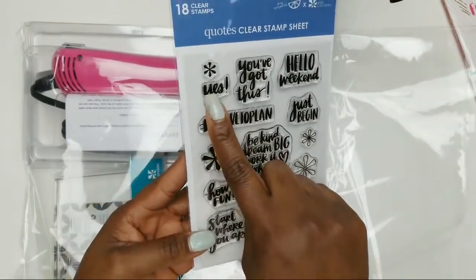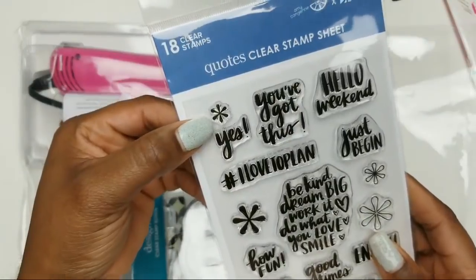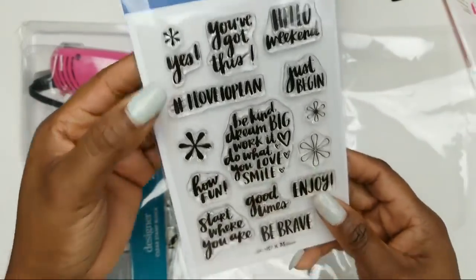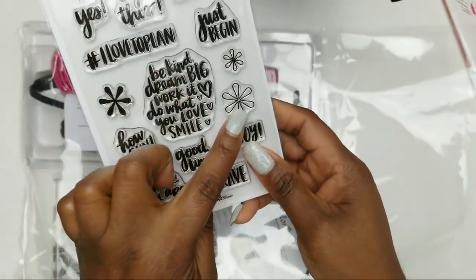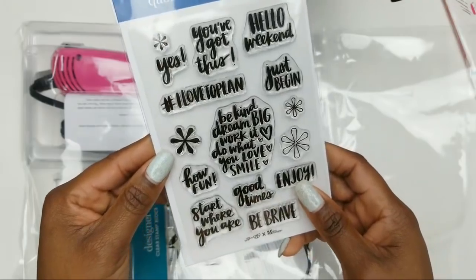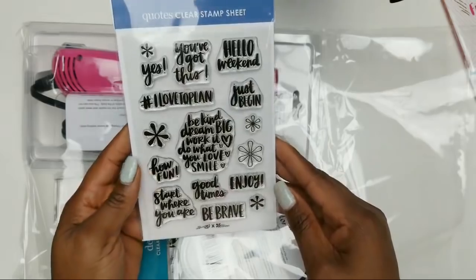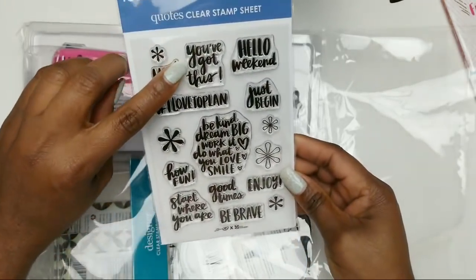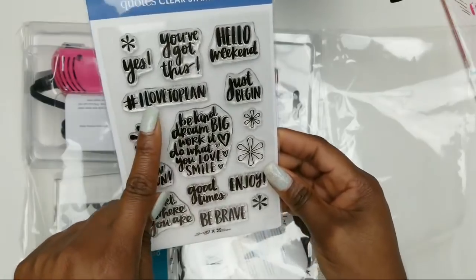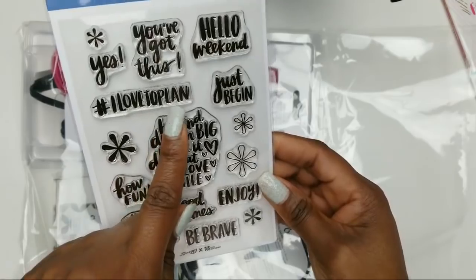Yes, y'all, let me just tell you that we now have an asterisk. Not only do we have an asterisk, we have it in different sizes. We now have it in different sizes, y'all. CCC, yes, we are excited about stamping. This one says, you've got this. Hello, weekend. Just begin. Hashtag I love to plan.